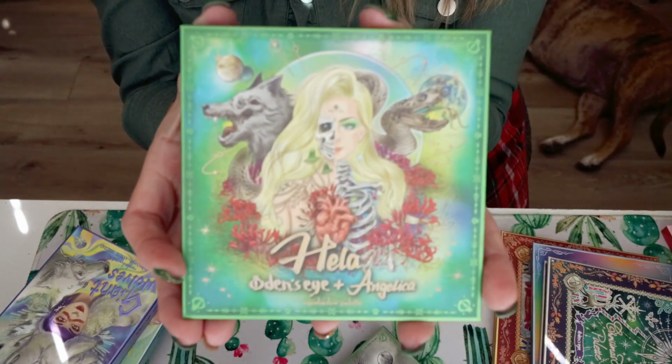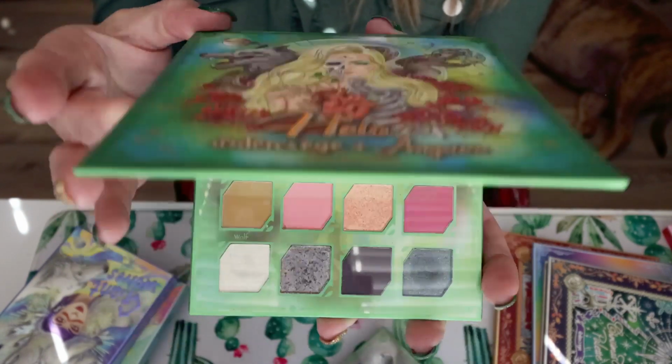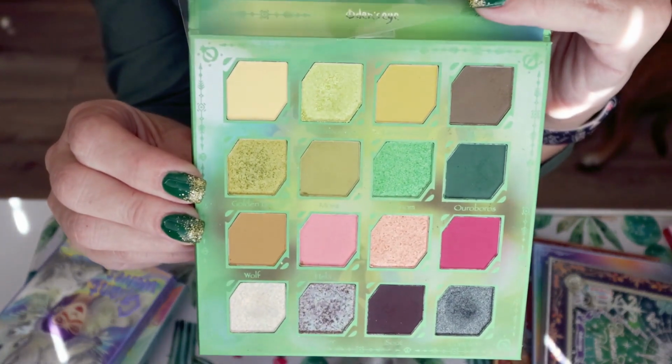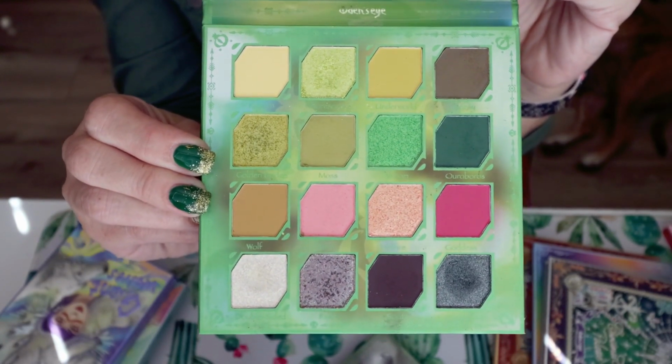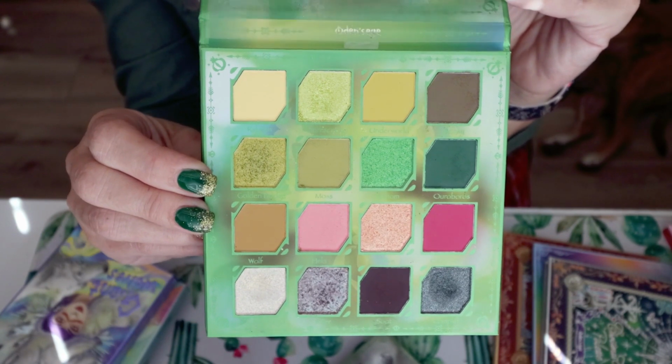I also have the Hella palette, which was a collab with Angelica Nyquist here on YouTube. I absolutely love this palette. It is so earthy and so grungy. I love the greens, the mustard yellows. I have used this palette a ton. She did such a great job with this palette.